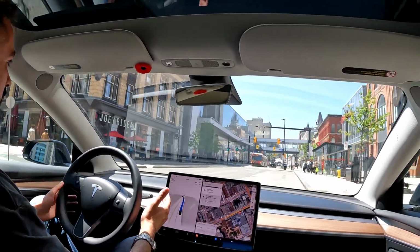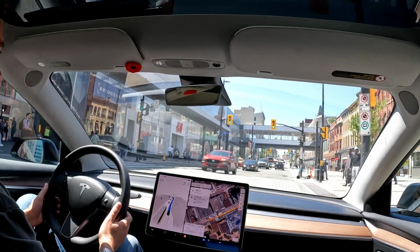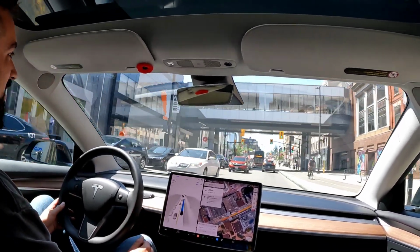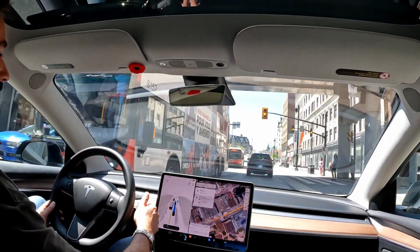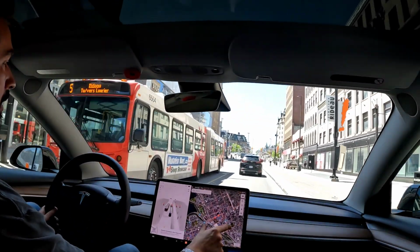Yeah, we're gonna hit our destination. It needs to get over in the left lane. It's really coming up fast for this though. Okay, it did it. At higher speeds than I would have liked, but it did it. Now your destination is on the right. Okay, so we've reached our destination here.